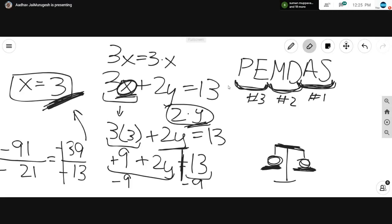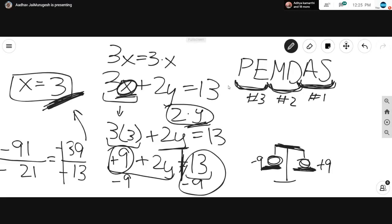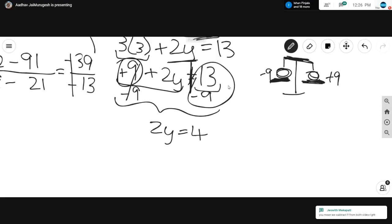So since we subtracted 9 from this, we do the same to the other side, right? Since we have a plus 9 over here, we subtract 9 over here. Plus 9 minus 9 cancels out, and we get 2y equals 13 minus 9, which is 4, right? So everyone understands how we got 2y equals 4? Yes. Wait. So would y be 2?